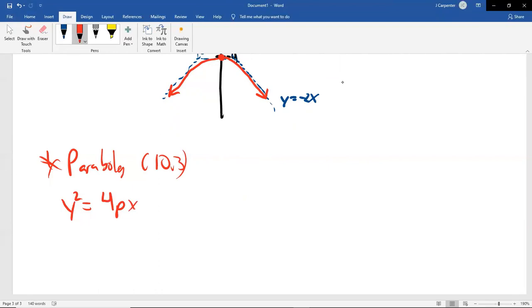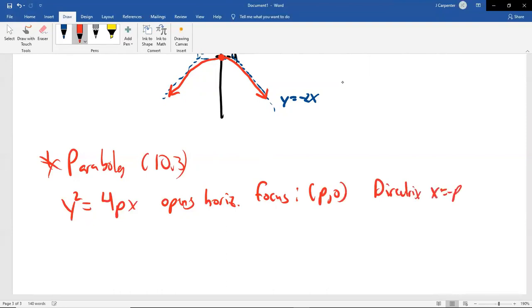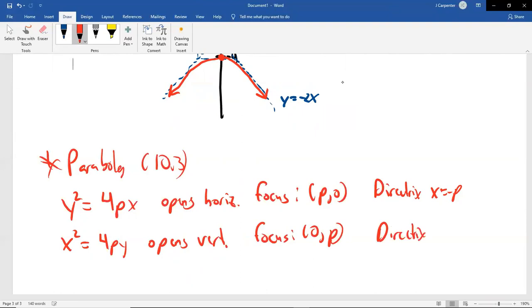So again, this is just something I feel the need to show you, to relate to. So y squared equals 4px. This opens horizontally. It has a focus. Since it opens horizontally, that would be p comma 0. There is no second focus for these. And then it has this thing called a directrix, which is the line x equals negative p, or it's x squared equals 4py. That's when it opens vertically. Then the singular focus is 0 comma p, and the directrix is y equals negative p.